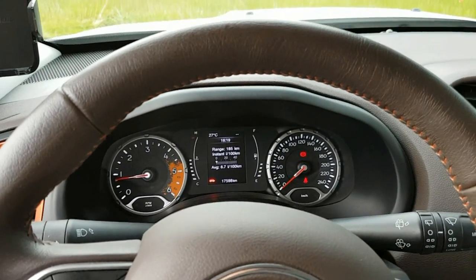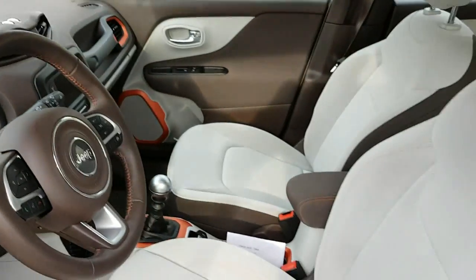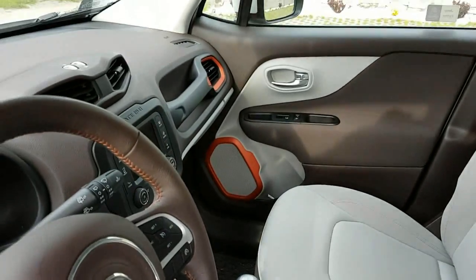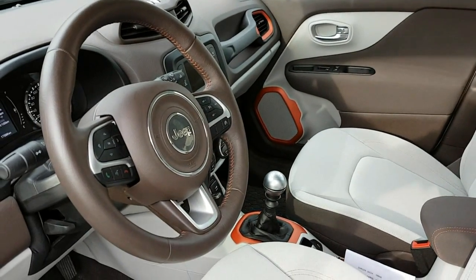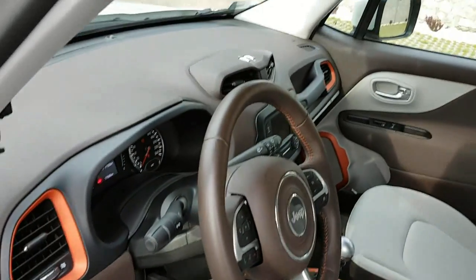Another thing which I like in this car is the space. In the back I do not drive too much, so I think it's not so big, but literally inside the space is big, and after 1 year of usage I must say that the space is pretty suitable for me and I like it.